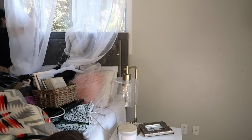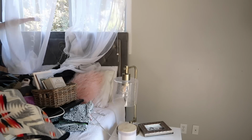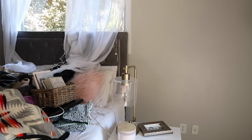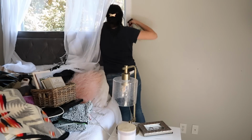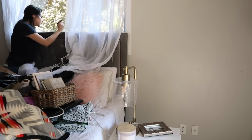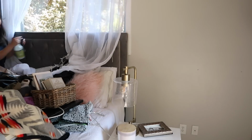So I vacuumed along the cracks in the doorway and then along my windowsill, which was really hard to reach because our headboard comes up so high. So I just did the best I could, wiped it down with some all-purpose spray, and after cleaning my windowsill, my microfiber cloth was disgusting.